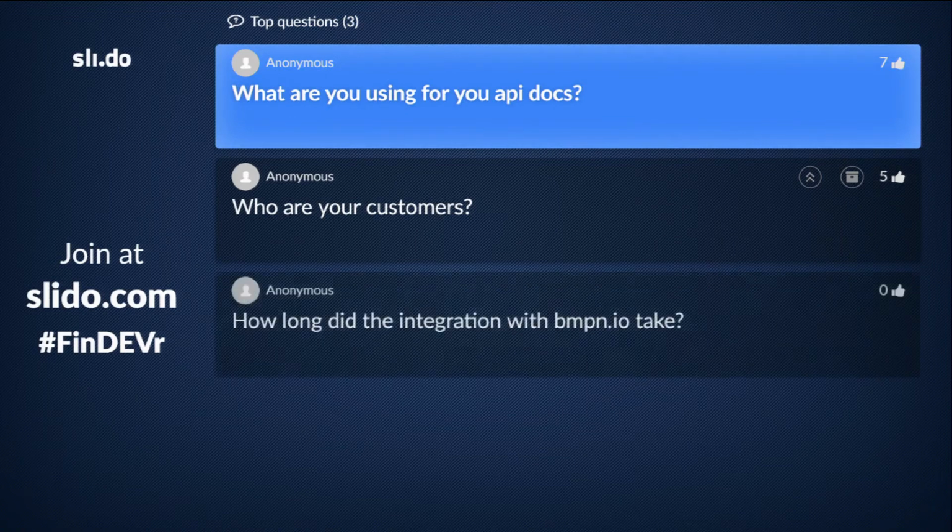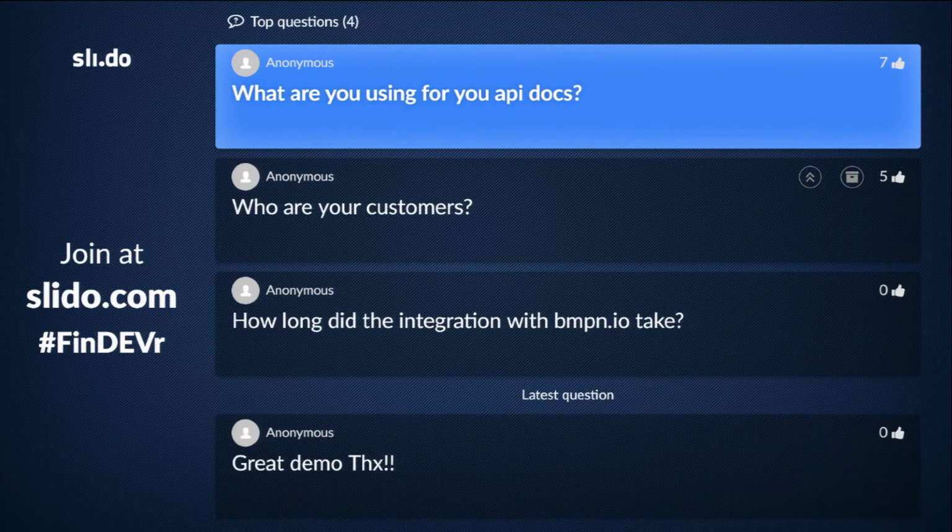So maybe I answer the next question. What are we using for API docs? The one you've seen on screen is Swagger UI, and it's using Swagger annotations in the Java code to be generated. And it's just a custom theme to make it look like that.